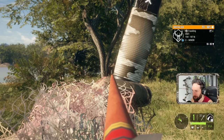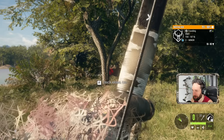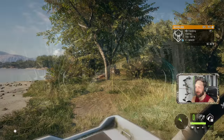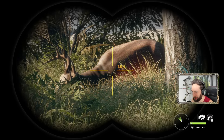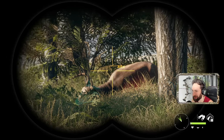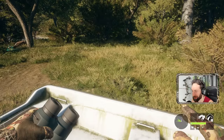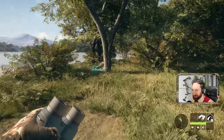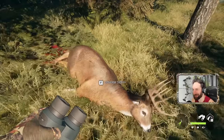That buck stepped out, stopped right behind that tree. His head was right behind that, and his vitals were right there. Held it right above the heart. Let one fly. And take a look at that. Look at the broadhead sticking out of that thing. What a beautiful whitetail buck down right there. Now, he's not a giant, but he's a good 160 plus, and he's got a lot of mass, so he is a great, great buck to take down out of the boat. Let's go over there and go pick him up. Took him at 20 yards out.